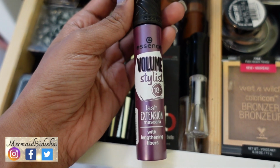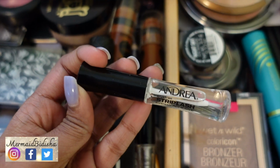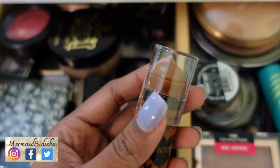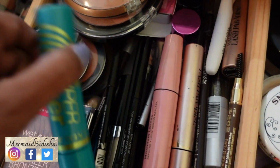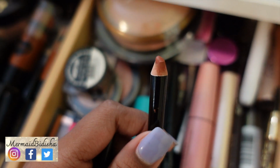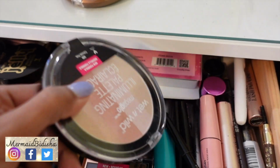Then the next one is this Essence mascara. Then these are the lash glues from Ardell and Andrea. I love them. Then this is the contouring stick from Wet n Wild. Very handy and portable when you're on the go. Next is another mascara from CoverGirl, my favorite, Super Sizer mascara, a lip liner. Then this one, I cannot seem to finish it at all, so I'm still using it.